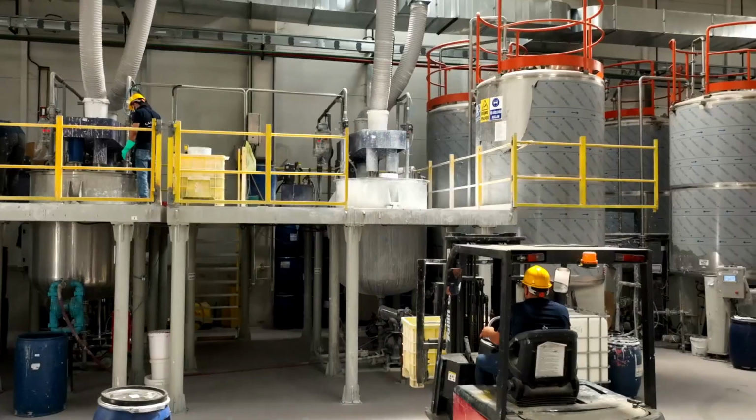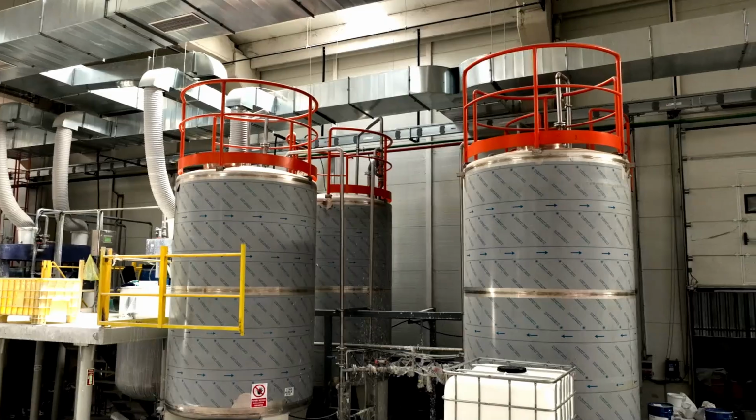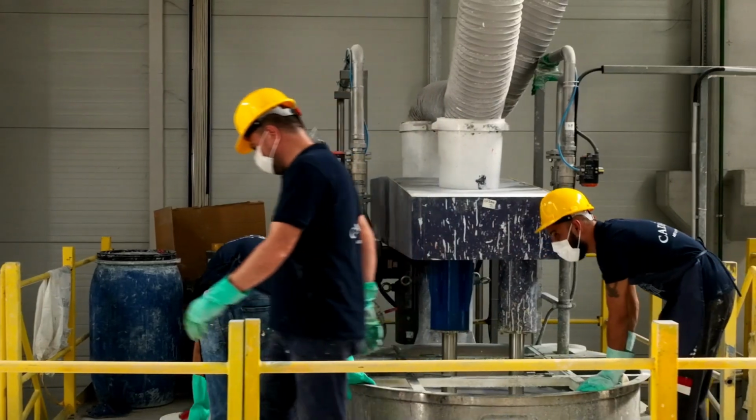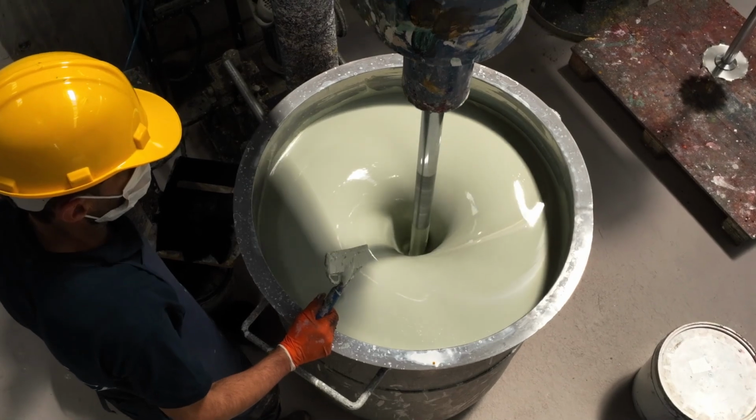Our state-of-the-art production plant spanning 20,000 square meters in Düzce is the center for the production and rigorous testing of Cadence's diverse product range. Today's and tomorrow's Cadence products are brought to life right here.